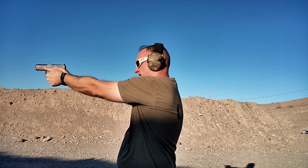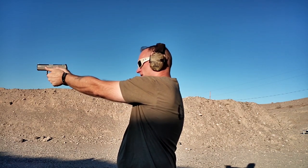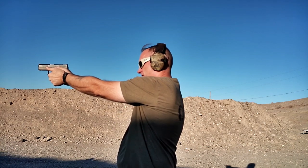Back plate. I can't even see the center of the target. And back plate, not sights. Back plate, try to pie it off, get it in the middle.